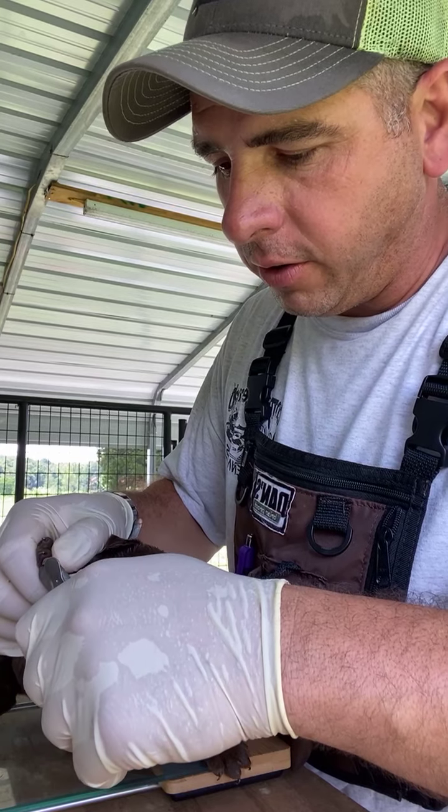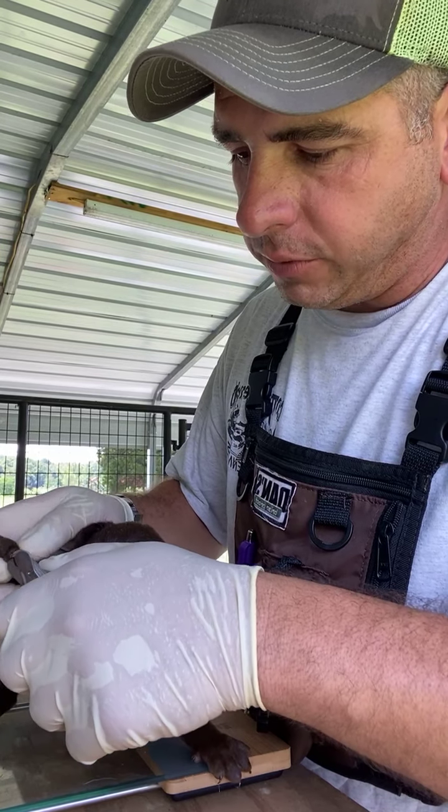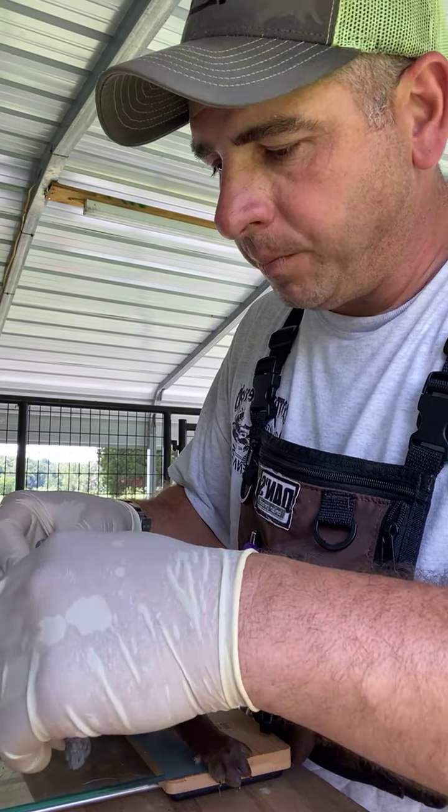Now you can use regular toenail clippers or fingernail clippers for people, but you just want to knock that little sharp edge off, mainly on the front ones, because those are the ones that are pushing against mama's tits. So we want to get that down to where there ain't much hook to it. And if it won't grab my glove, then it's not going to grab her skin. So that's a big help.